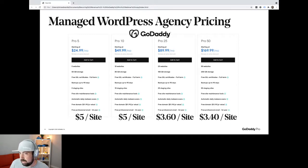And these are typically the same plans that go for $10 to $15 a month that the client would pay directly. A lot of times I have people come back and say, well, I don't want to pay $15 a month per site when they can get that for the same price. Well, because you're buying it at agency bulk pricing, you can get those a lot cheaper.